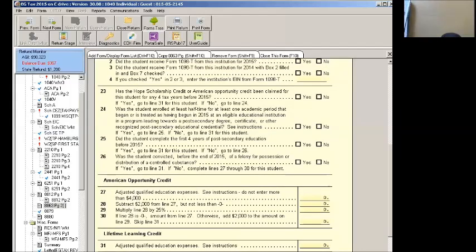This is our middle section where I have to go through with everybody. And this is where the diary you need to know. Because has the credit been claimed for the student for any 4 years before 2015? American Opportunity, you get for 4 years. That's it. You're done. Okay? If they're like most college students, they're probably on a 5 or 6 year plan to get that 4-year degree. Okay? They can do lifetime learning after 4 years, but the first 4 years, okay? So we'd answer that.